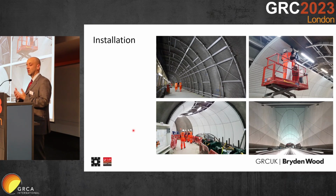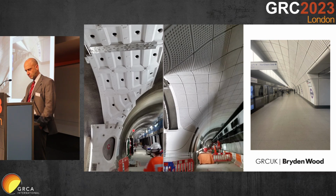And the first station, of course, like you do with these things, took a bit, but then I think it worked out well. And then on Liverpool Street, I just remember they were so quick, we just couldn't keep up with them. The installers overtook us all the time. Yeah, and then just another picture.